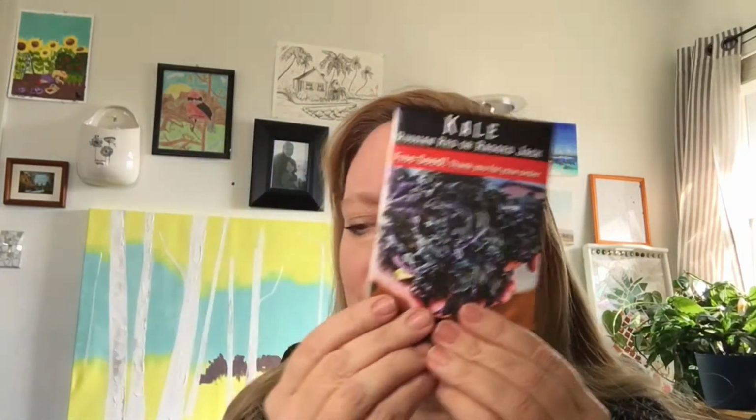This is Russian or Ragged Jack kale. And there's a lot of seeds in here. This is all the kale the world needs. That was a bird that just flew up to my window. So that is what I got from Baker Creek. It's what I needed, and I really appreciate the kale seeds. And let me show you what I got from Territorial.